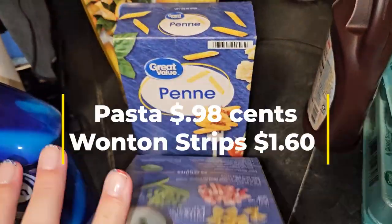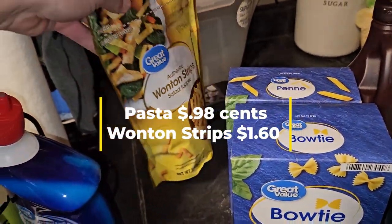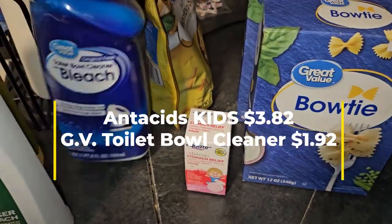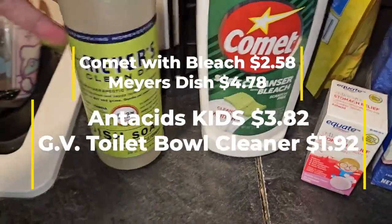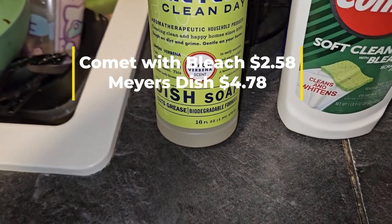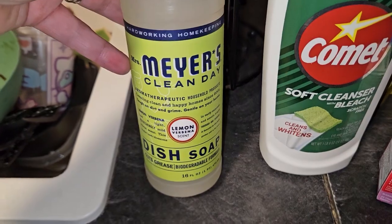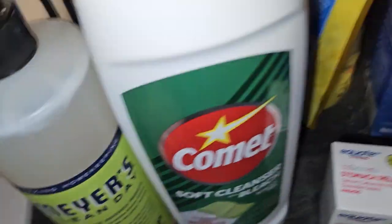Bow tie pasta, penne pasta. I actually didn't need the penne. Wonton strips. Got some stomach relief for Kayla. Toilet bowl cleaner. Comet with bleach. And lemon. This is not what I wanted. I wanted just lemon. They gave me lemon verbena. Ugh. That's okay. This is the dish soap. It's not my favorite, but I do like it.